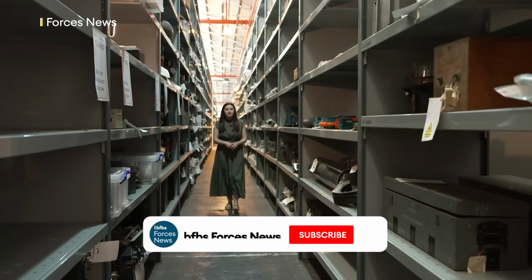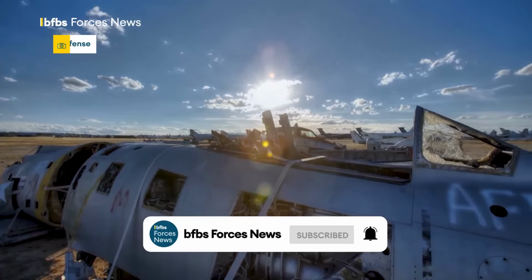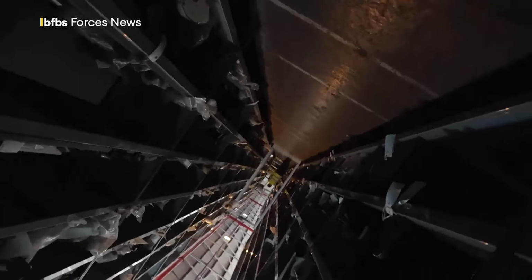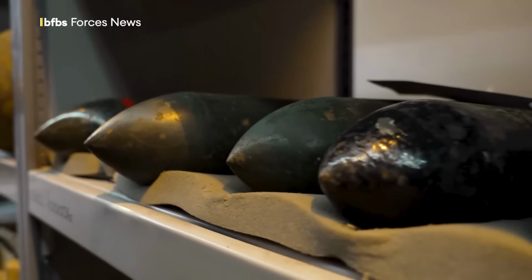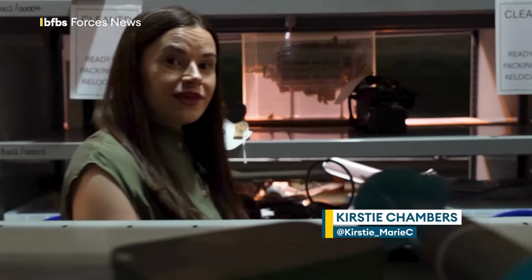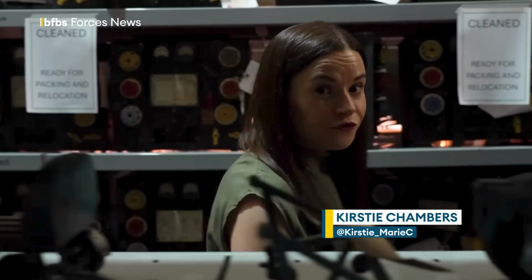When it comes to discarded military kit, the US Air Force has its so-called Boneyard in the desert, but the UK has this hangar. There are more than 50,000 artifacts stored here, out of sight and out of mind, but not forgotten.